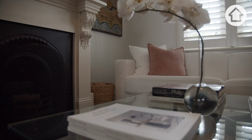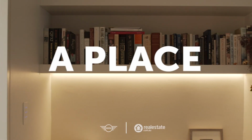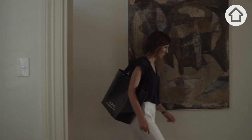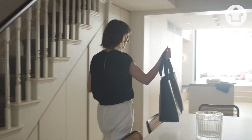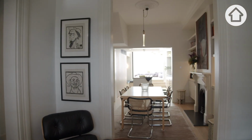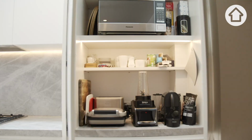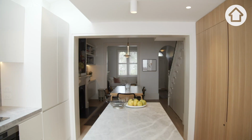We use every space. For a family of 4, every space had to be functional. As you walk through the front door, there's a more formal living room and renovated area. We try to conceal everything behind doors. The living area, because it is quite cosy, we needed to keep it light.